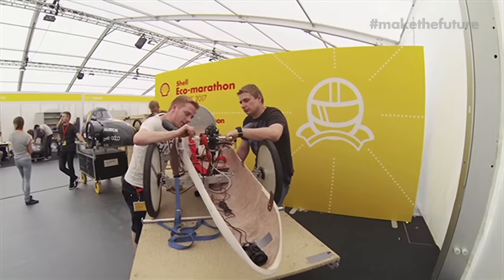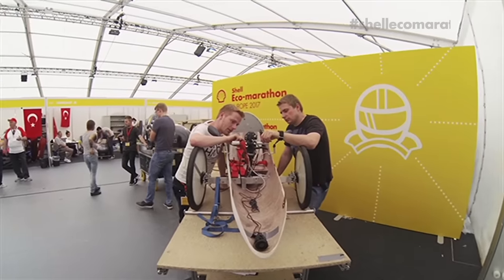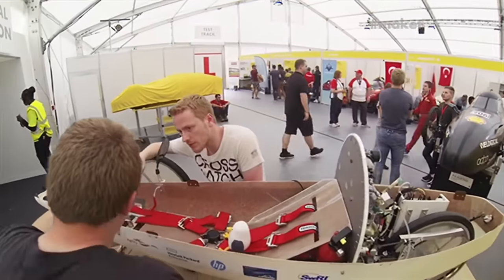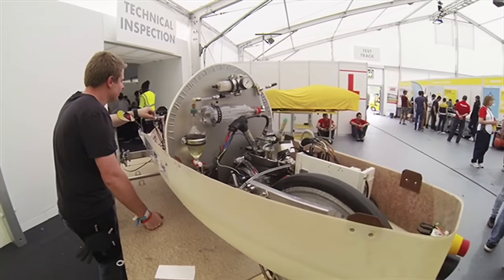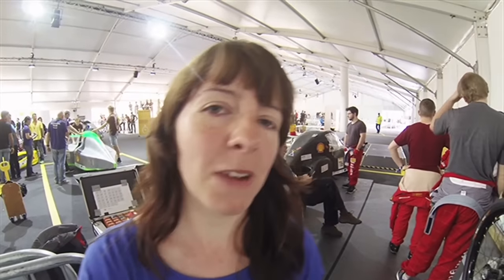Our team members, Marvin and Tobias, are discussing last-minute preparations for technical inspection. Otherwise, our car is pretty much ready. We have a new seat, we have new onboard technology. It is Tuesday afternoon, it's 3:30, and I will show you where we are in the queue. So it starts here.